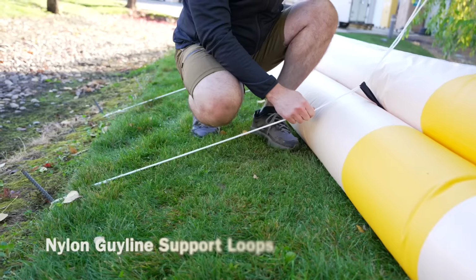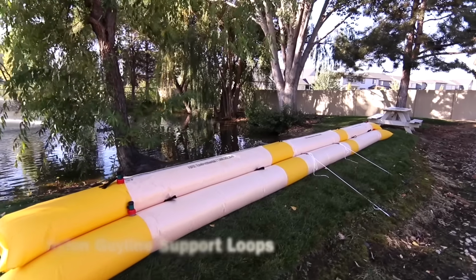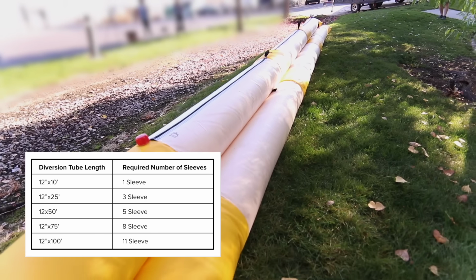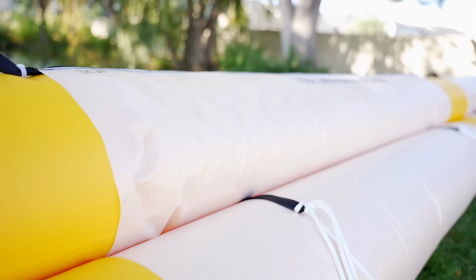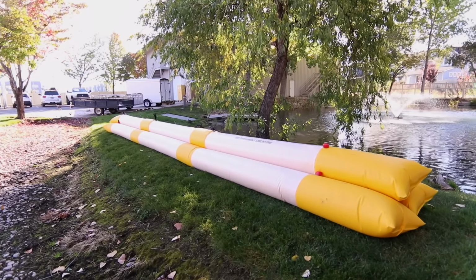Not only does the stacked system create a taller barrier, but stability is improved as well. You will be less likely to experience slipping or rolling of your diversion tubes if the stacking system is implemented. The stacking system also improves seepage reduction and helps prevent the shifting of diversion tubes facing currents and wave action. The all-new Diversion Tube Stacking System is your answer for maximum protection.